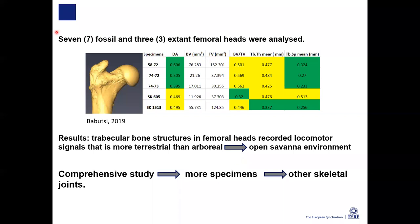We initially did something like 7 fossils and 3 extant femoral heads were analyzed. The reason why we ended up with 7 is not because we started with 7, but we found quite a lot of them were head infill. And for some of them, as I said, you're looking to extract the trabecular bone in the same regions. And so we then did the morphometrics analysis.